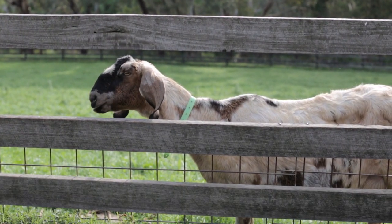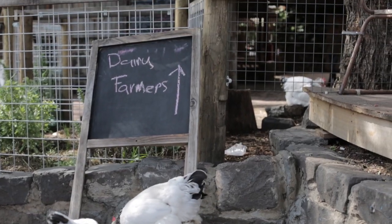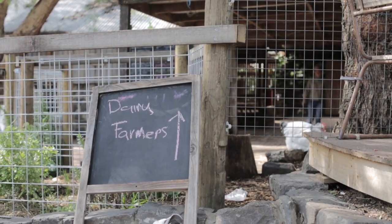It's been beautiful. Well, we came in and got to have a look around Collingwood Children's Farm, which is one of my favourite places in Melbourne, so that was great.